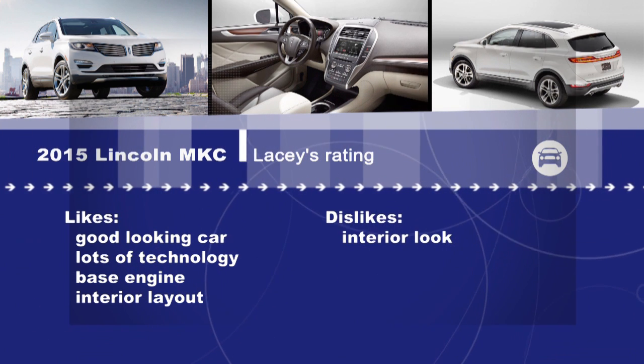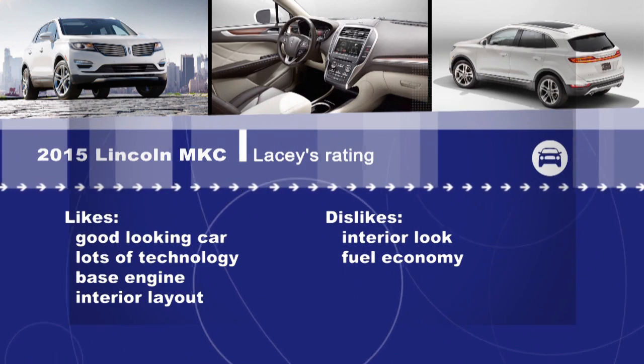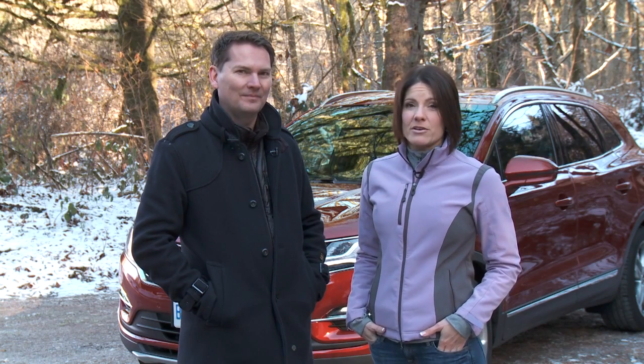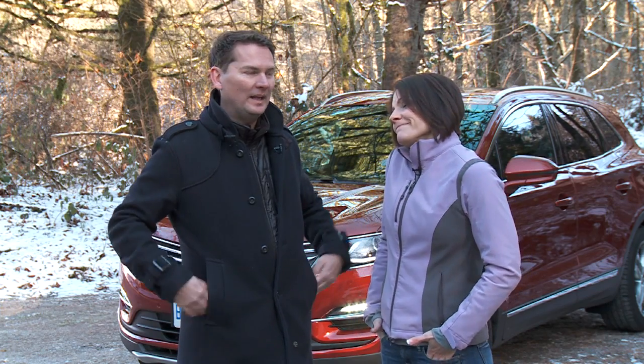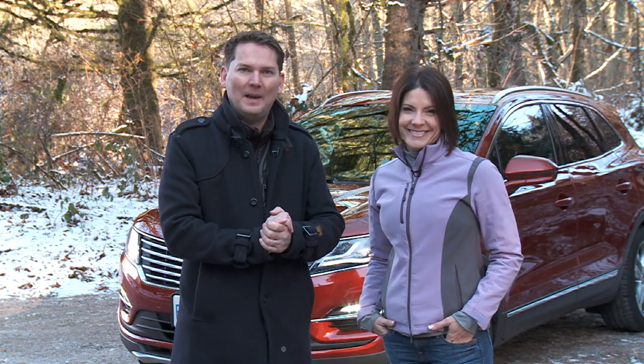And we're really not too impressed with the fuel economy. With our combined city and highway driving, we're averaging about 15 liters per 100 km in the 2.3 liter model. You know what? It is cold though, and that definitely affects fuel economy. So we're looking forward to getting the MKC back when it's warm.